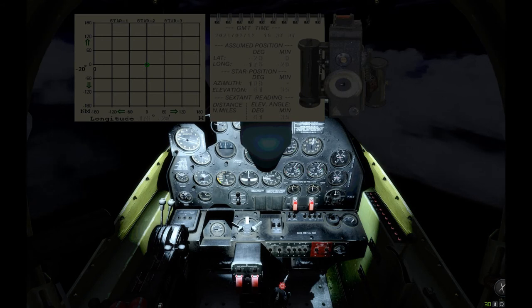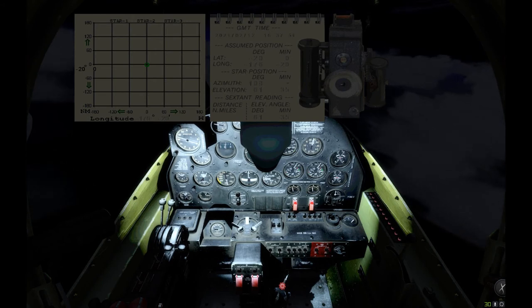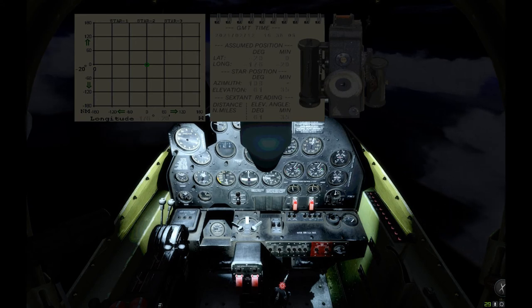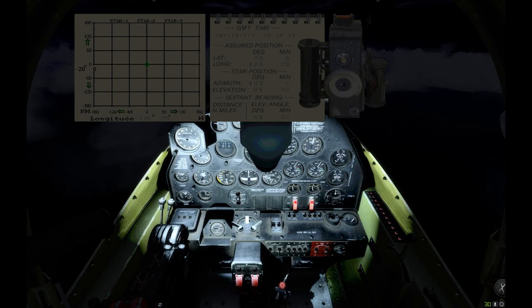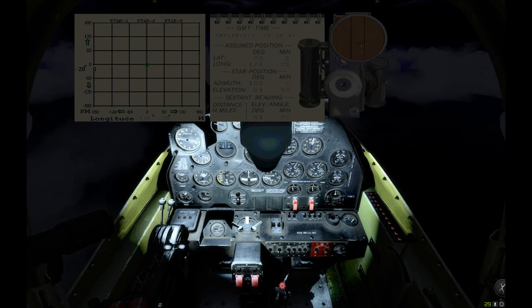Just under 1 minute to shot time. Seconds. Start the shot, rather. Actual time of shot, 16:39.